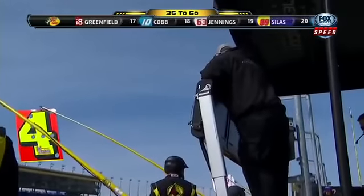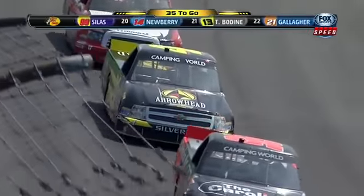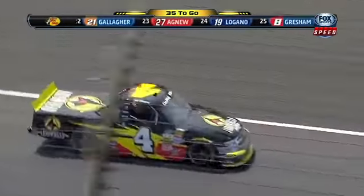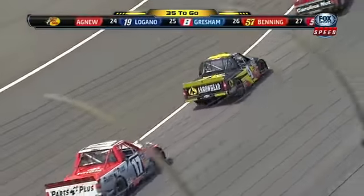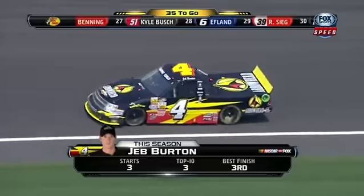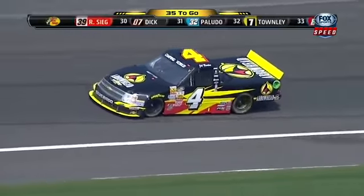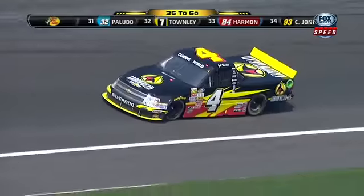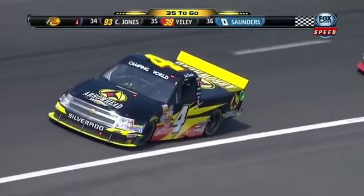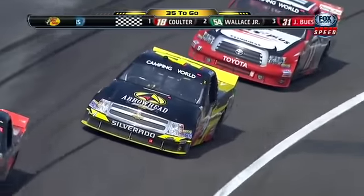Yeah, there's definitely enough laps in this race for Jeb Burton, if he does have 4 fresh tires, to be able to make his way back up to the front. May not be the only truck that comes to pit road. Again, 35 laps is a long time. Great start to the season for Jeb Burton. 3 top 10 finishes in our first 3 races for that young man. Pit road is still closed at this point. It will remain closed for this lap.